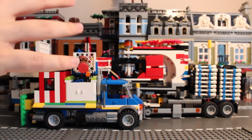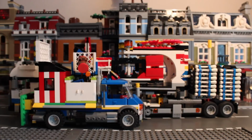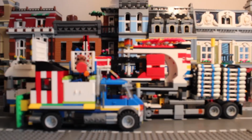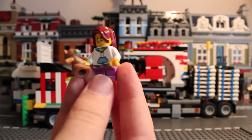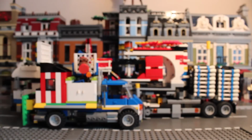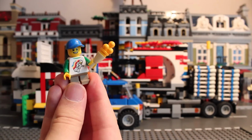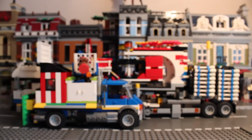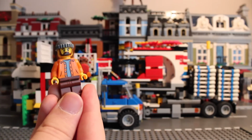This is basically an entire Carnival, and includes all the things the Carnival needs, and a hell of a lot of minifigures, which we'll run through now very briefly. Focus close, there we go. Right, number one, we have a little girl holding a teddy. Number two, we have a little guy who's quite simply going to be losing that ice cream. That ice cream is going to fall off. There, saved a child. We have a terrifying robber man.